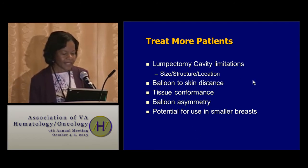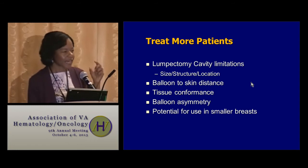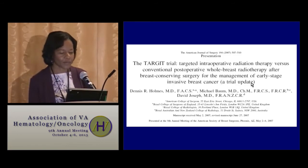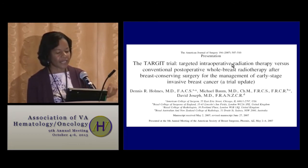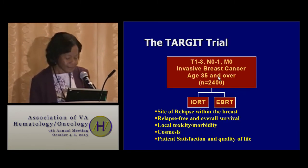So this is limited again by the lumpectomy size and the distance from the skin. You still have to have some distance from the skin. You don't want to deliver radiation and then burn the skin, but you could also treat some smaller breast patients. And lastly, for intraop, there's something called the TARGIT trial, where they're doing targeted intraoperative radiation, and they're comparing that to the whole breast. And this is the TARGIT trial.